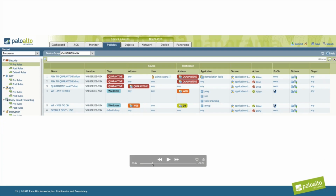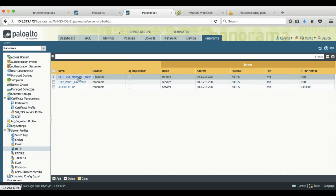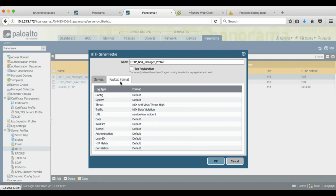Now, moving forward fast here, there is also an HTTP profile that we set up, and this is talking directly to the NSX manager URL. Once I edit the profile to show you, this is the IP address of your NSX manager. It talks to it on HTTPS port 443 and includes your credentials as well. In the payload format, you would see the threat level is set to NSX threat high. The traffic is set to NSX data violation.